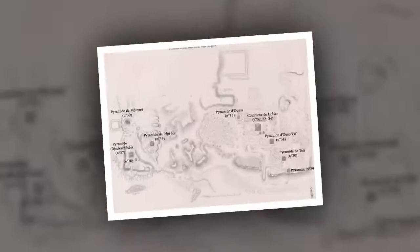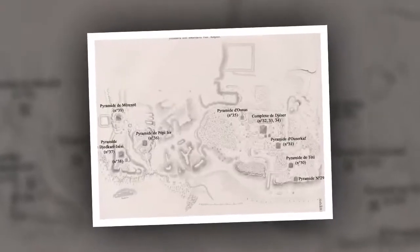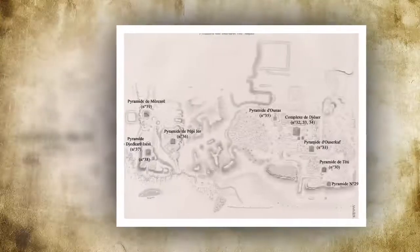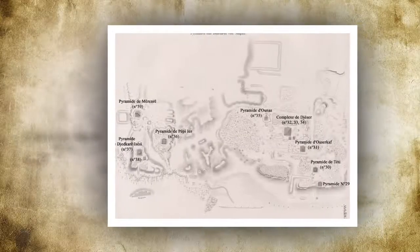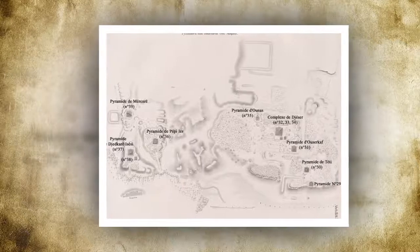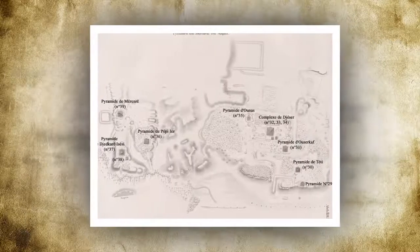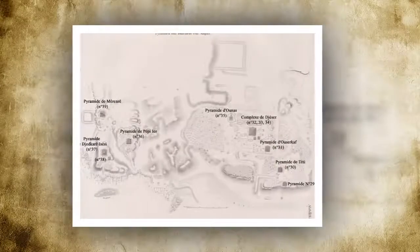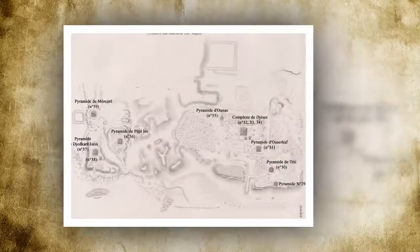The Great Enclosure, Egypt's oldest stone structure that predates the pyramids. The Great Enclosure is considered the oldest stone structure in Egypt. Located near the Step Pyramid and the Buried Pyramid at Saqqara, the purpose and function of the Great Enclosure has remained a profound mystery since its discovery.